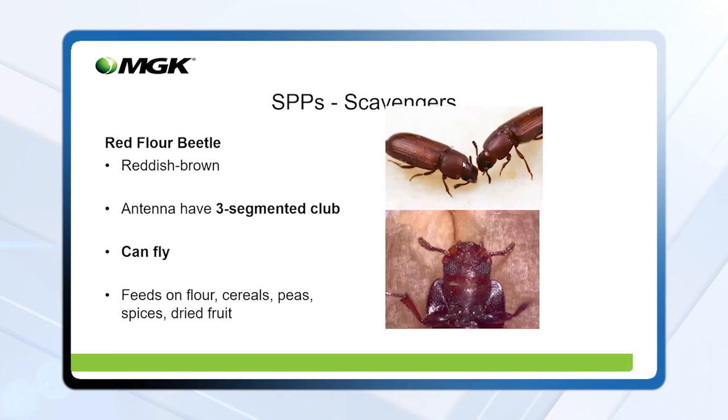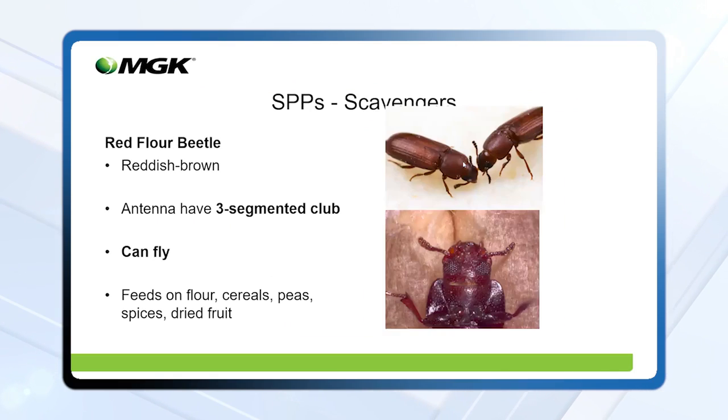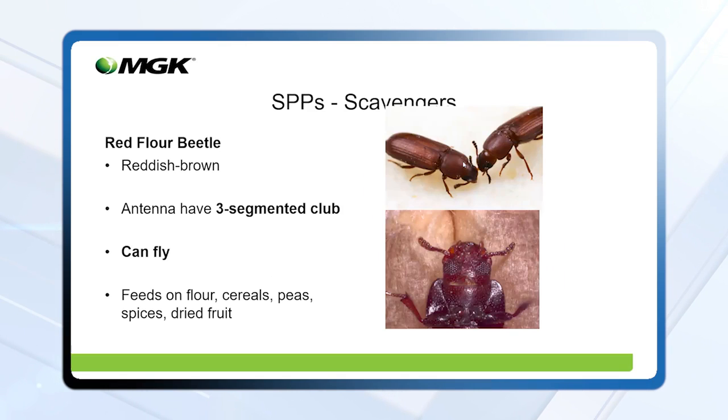So scavengers, these are red flour beetle, confused flour beetle. It says 3-segmented club, 4-segmented club. This is another one of those instances where, and I've had this happen too, a technician identified a red flour beetle as a confused flour beetle, and somebody was like, "Well, this isn't what it actually is." I'm like, okay, great, but they have the exact same life history. They feed in the same areas. Just one disperses through flight, one doesn't. The control strategy is still the same.